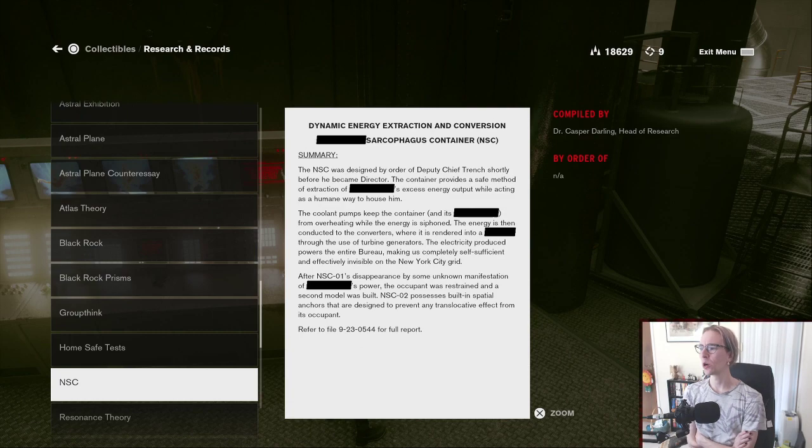The NSC was designed by order of Deputy Chief Trench shortly before he became director. The container provides a safe method of extraction of Blank's excess energy output whilst acting as a humane way to house him. The coolant pumps keep the container and its occupant from overheating while the energy is siphoned. The energy is then conducted to the converters, where it is rendered into steam through the use of turbine generators. The electricity provided powers the entire Bureau, making us completely self-sufficient and effectively invisible on the New York City grid. After NSC-01's disappearance by some unknown manifestation of Blank's power, the occupant was restrained and a second model was built. NSC-02 possesses built-in spatial anchors that are designed to prevent any translocative effect from its occupant.